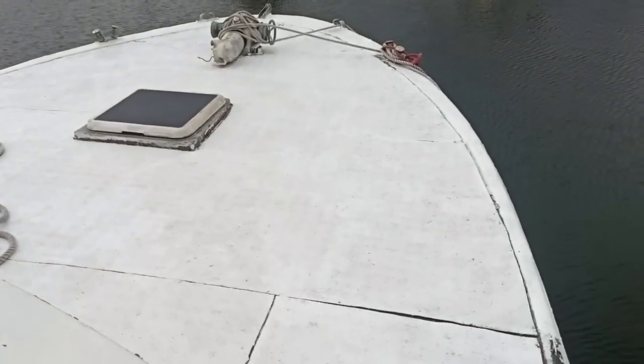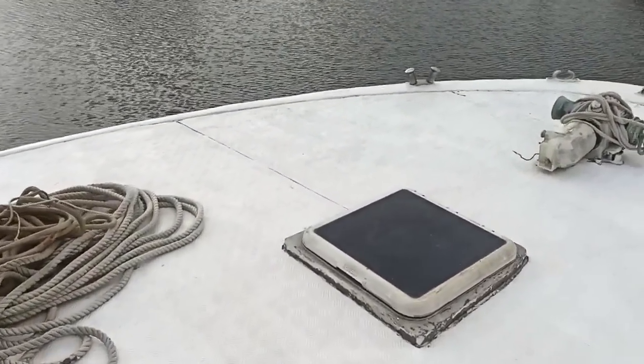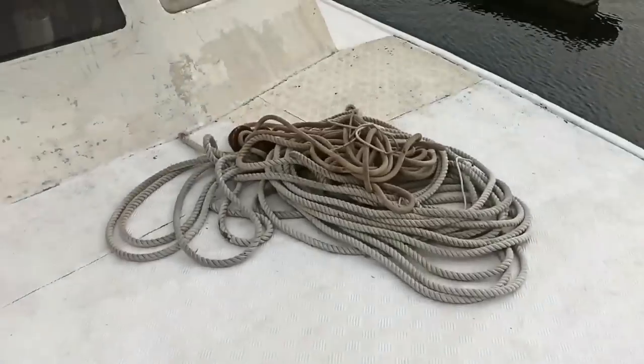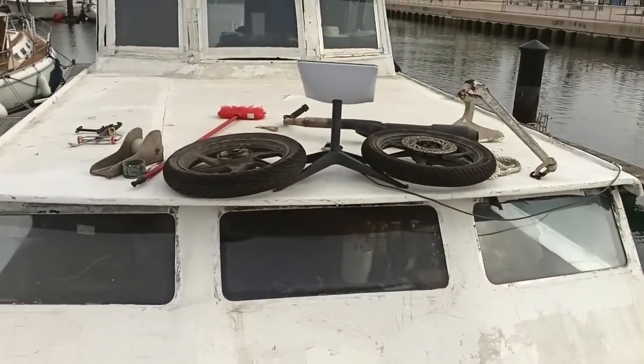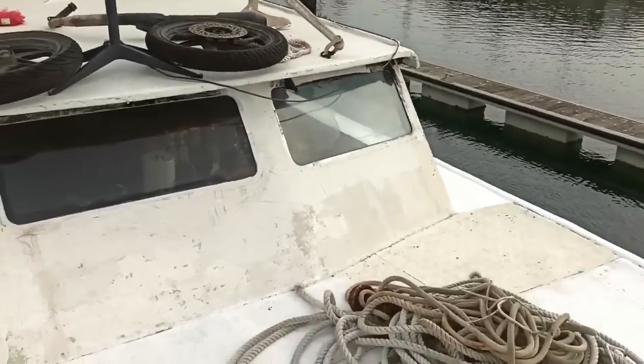Now this is the front deck area on the boat. Me and Fiona want to make more use of this area. We want to put railings up really. Railings were taken off many years ago. There's the hatch down into Ben's bedroom. There's the satellite dish for the internet. But it's a nice area, it's a big area.